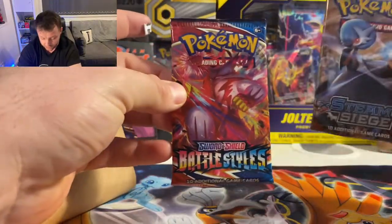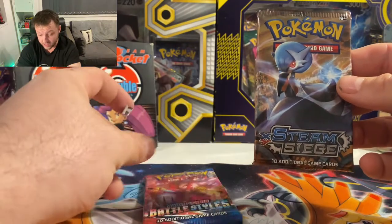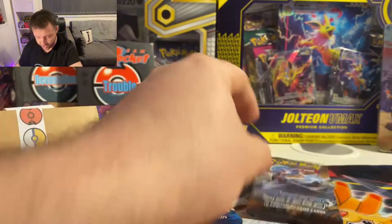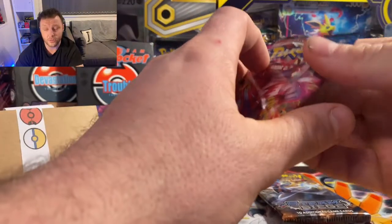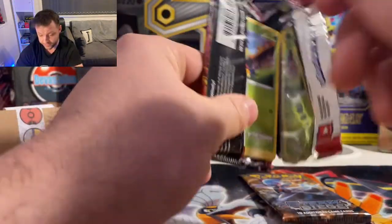Right, so we've got Sword and Shield Era, Battle Styles, as well as Steam Siege, X and Y. Wow. Alright, we'll put the two here for now. In fact, we'll crack these open, and then we'll have a look in the envelope, see what's last in there. So that is quite a surprise, getting an X and Y Era pack.